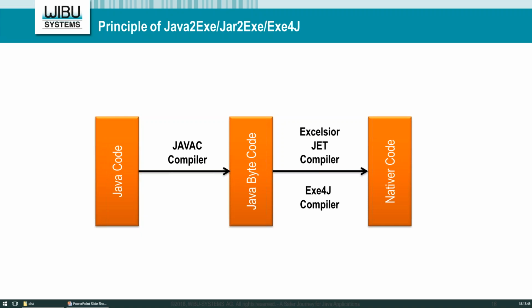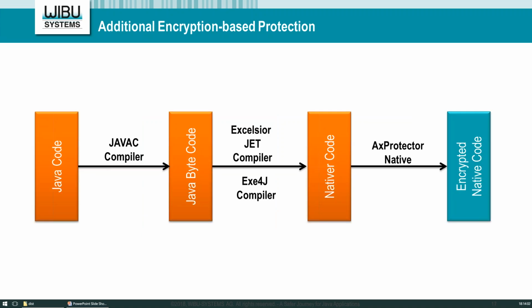This is how this works. You take your Java code, the Java compiler creates Java bytecode, and then you take an additional tool to translate the Java bytecode into native code, which allows you to have an additional step at the end to create a protected binary, which is then a native binary. One example of how to do this is using the AxProtector for native environments.